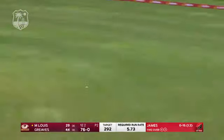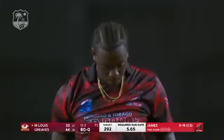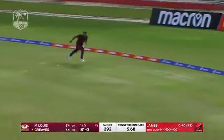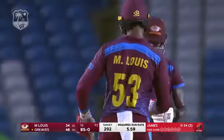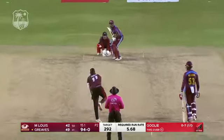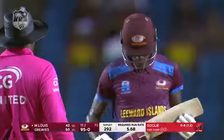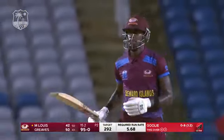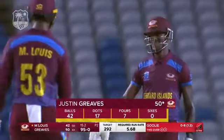Again, short, pulling just in front of square, and this will go for 4. Make that 85. He seems to like that particular shot, Joshua James. 50 for Justin Graves. He's in the best form of his life.